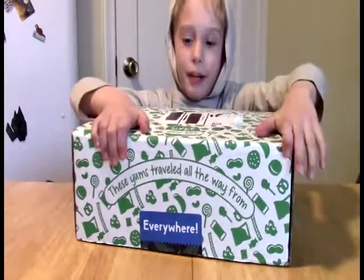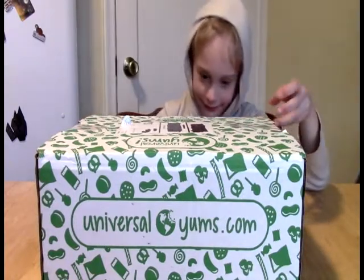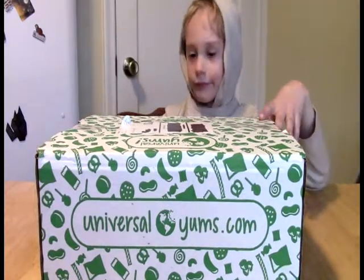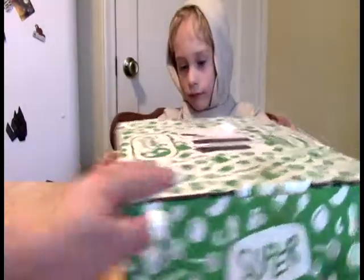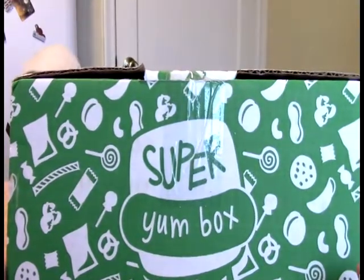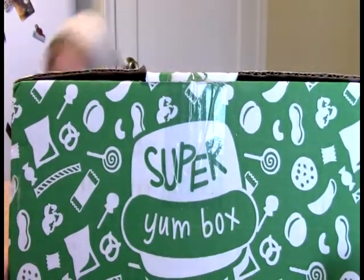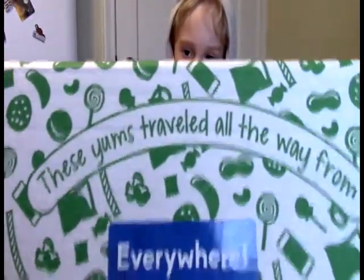Something different than a Japan crate. It's a universal yum crate. Yes, it is, guys. We have done over a year's worth of Japan crates. We love the Japan crates, but we like trying different snacks from around the world. So we looked into Universal Yums and got a Super Yum box. And these yums travel all the way from everywhere.